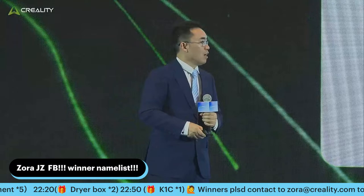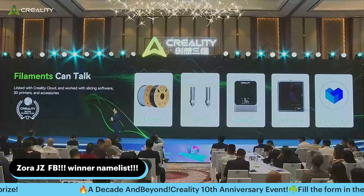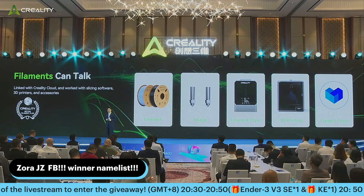Filament is not just the material. We also have the better filament plan. Also, we have an ecosystem: we have parts, best practice with the machine, and also Creative Cloud. One of the important things is that we have almost millions of users who always support us. Thank you.